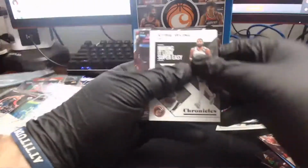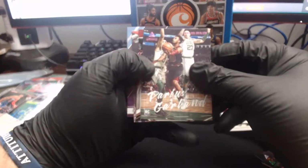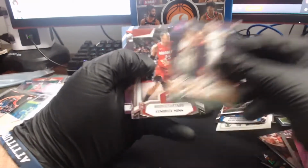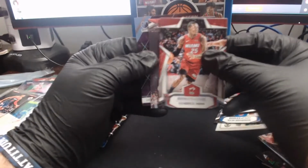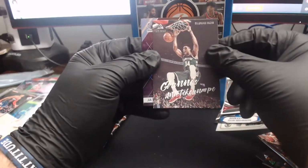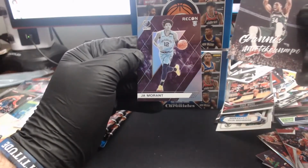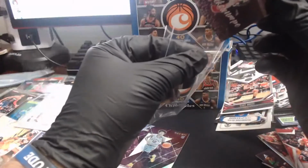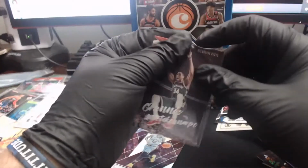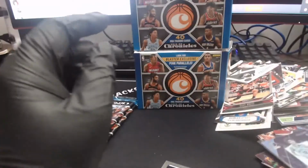Getting into the next pack here. Kyrie Irving. Luminance, pink parallel, Darius Garland. Kendrick Nunn, Rookie and Stars. Giannis, Luminance. And finishing it off with another Ja Morant Recon. I have to start making a separate pile just for these guys, or maybe I need to start throwing them into the discard pile. It's hit after hit after hit.